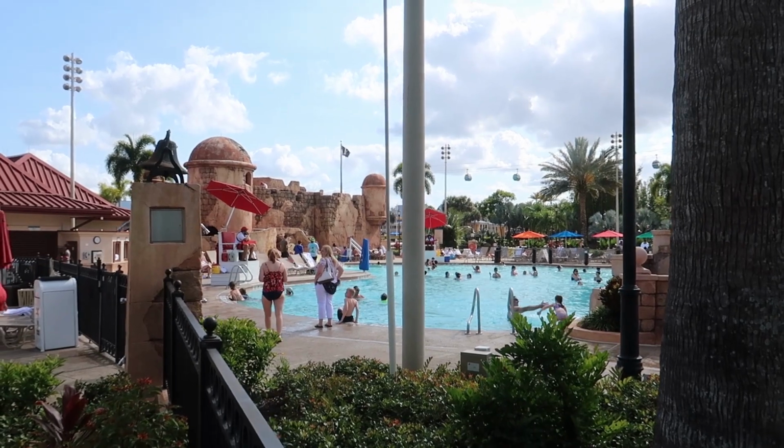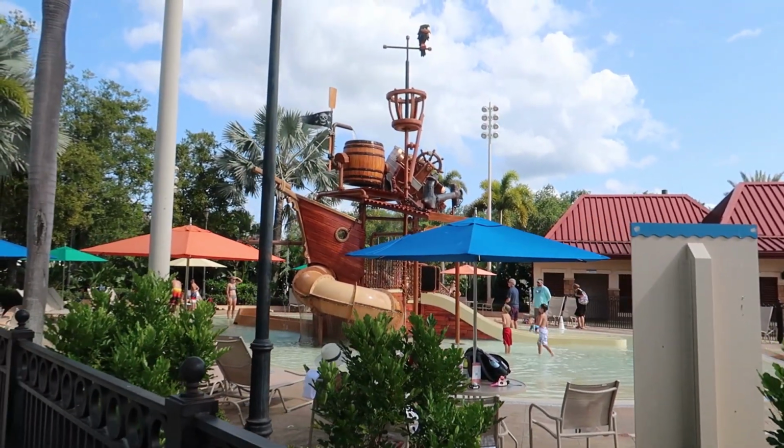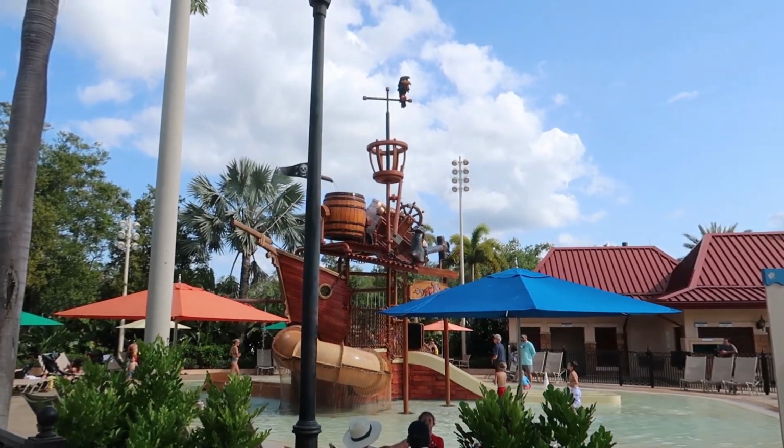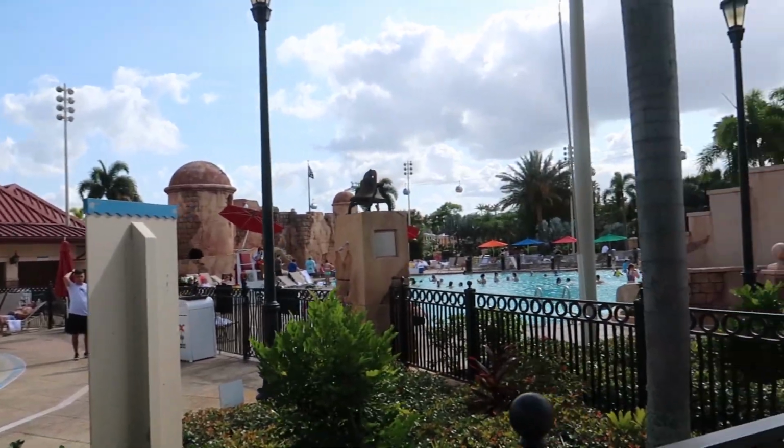Connected to that pool, they have a little kid splash pool area. This is pretty cool too. It's like an old pirate ship. It's actually a very nice pool over here at Caribbean Beach. And this is the main pool. There's also a couple of other littler pools in different sections of this resort. This resort is kind of split up like Coronado Springs Resort, where there are little sections all around.